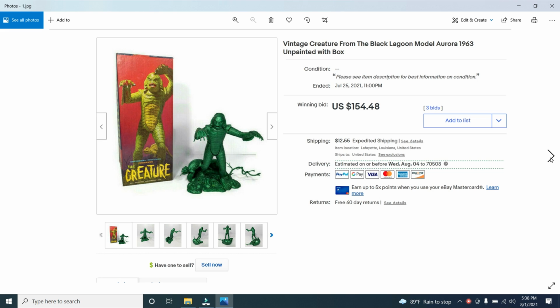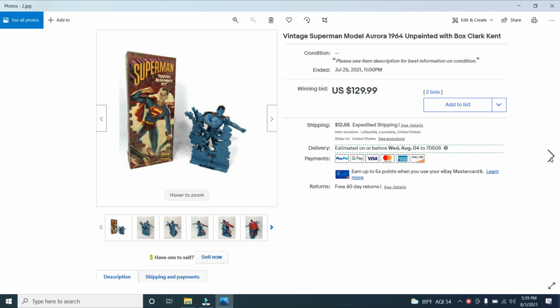The first item is this vintage model. I bought a bunch of these at an estate sale. This is the Creature from the Black Lagoon. It's from 1963. It has the box. I mean, it is really cool, and I happen to have two more of these. I put this one on auction, and it ended up selling for $154.48.